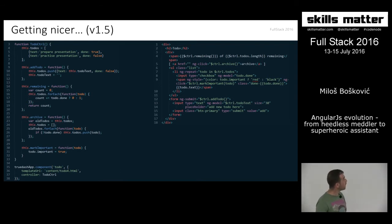Okay, now let's put on top. Oh, one more thing. So here, because controller as is implicitly defined, it's set to $ctrl. Of course, you can define something else. You can put todo or whatever you want.